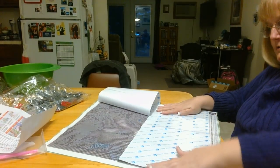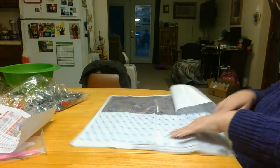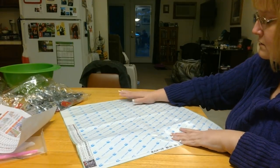And this will go under some books so it can get flat.